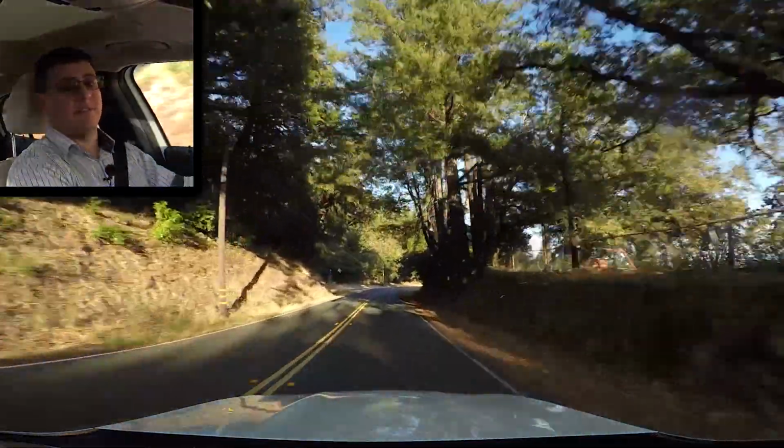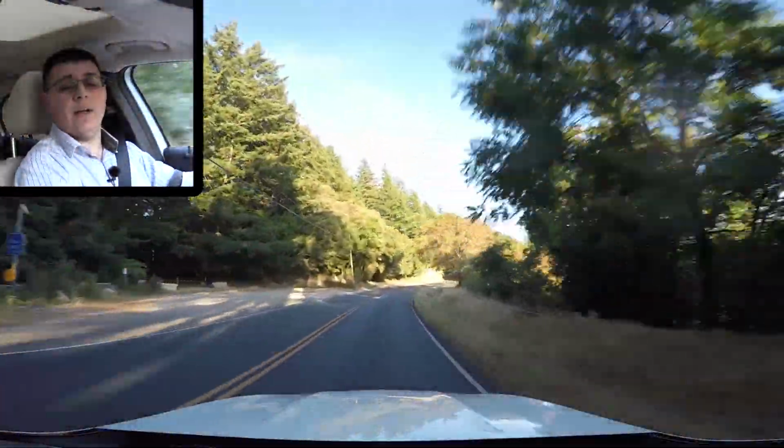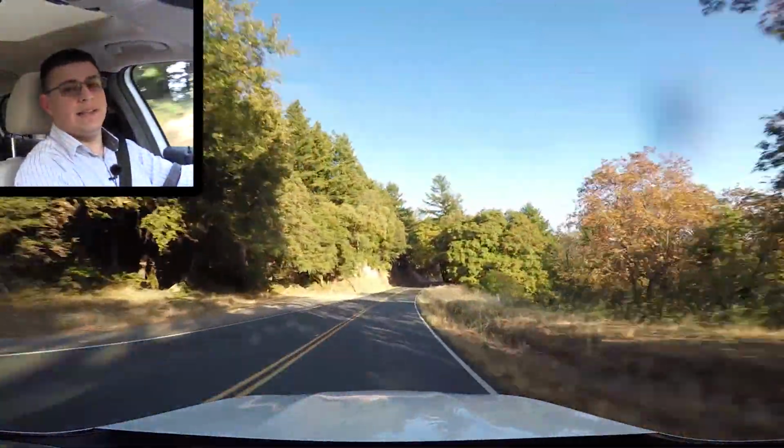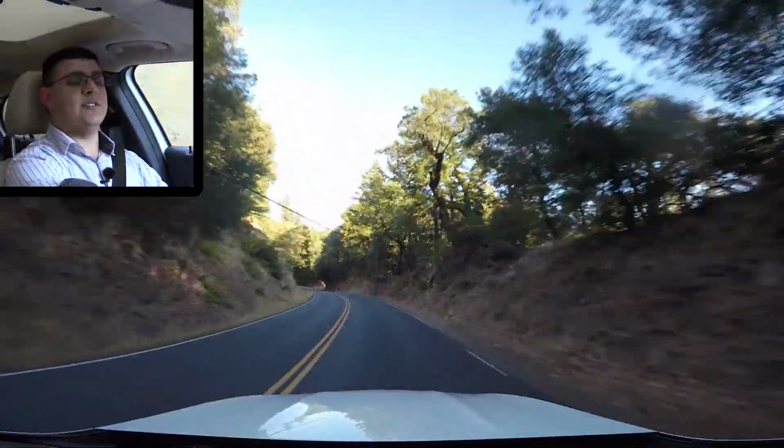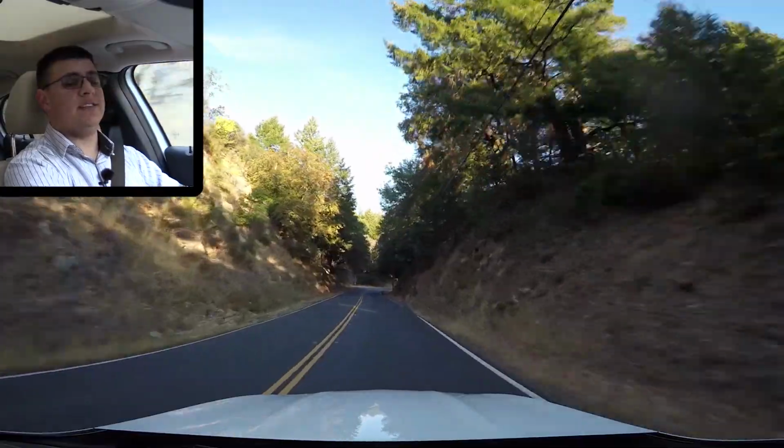Cabin noise also suffers in the GLA. Although this is a hair quieter than the CLA, this is still one of the louder entries in this particular segment. It's actually a little bit louder even than certain mass market crossover vehicles I've tested recently.